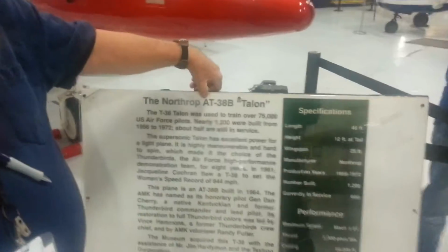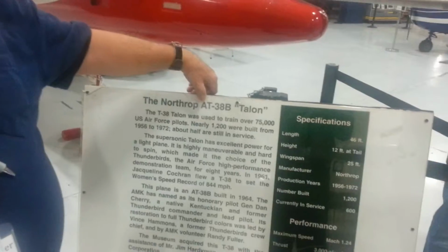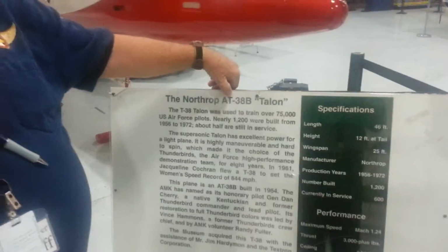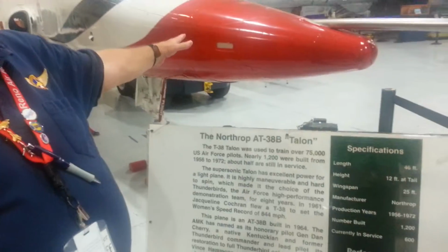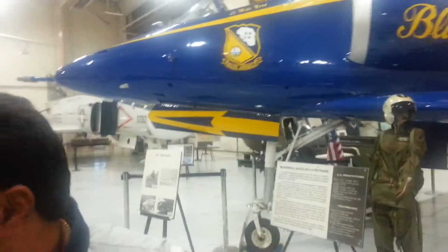The next thing you see is a designator. If you know what the letters mean, the alphanumeric tells you what the airplane does. In this case, it's an A, which means attack. T is a trainer. This always was a trainer, but they figured out you could drop a bomb with it. It's called an attack. The one dressed like a Blue Angel is an A4. It was an attack aircraft.